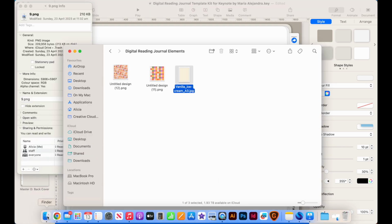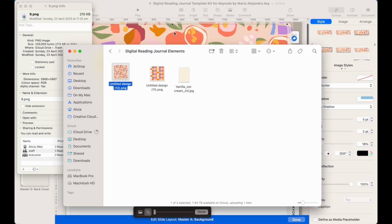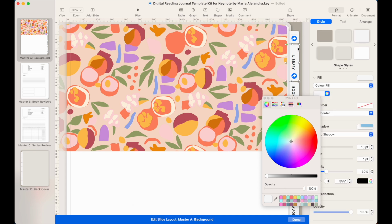So let me bring in one of the elements. This, for example, let's just pop this in here just for the time being, and then I'll delete that out in a second. But let's select one of the colors from here. So I'm going to get the eyedropper tool, and I'm going to select maybe this pinkish color. Yep, I kind of like that. So let's go ahead and update the style.